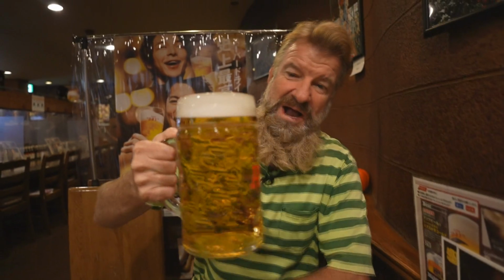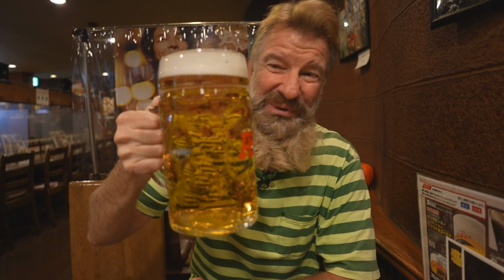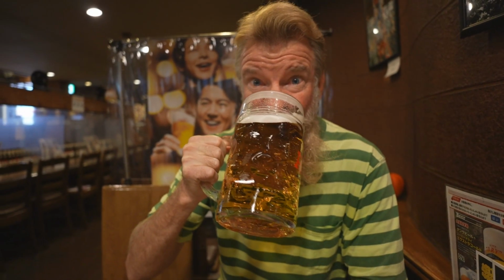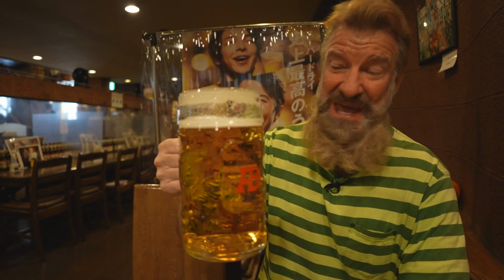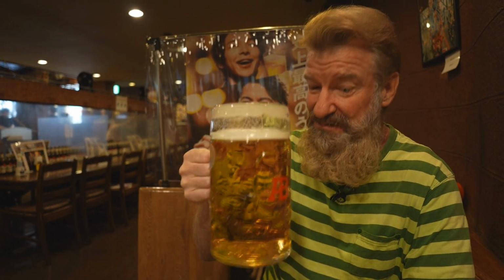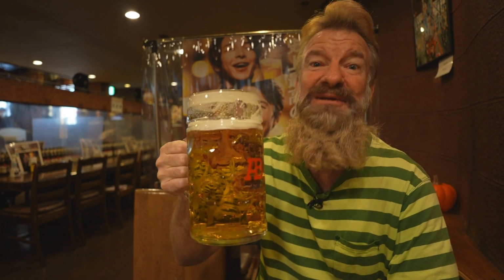The beer has arrived. It feels more like a gym than it does a bar. It's 1.3 liters. Yes. Ready to get some? Cheers. Oh, it's frosty. And it is dry. Asahi Super Dry does have a dryness to it. Definitely one of Japan's top beers.